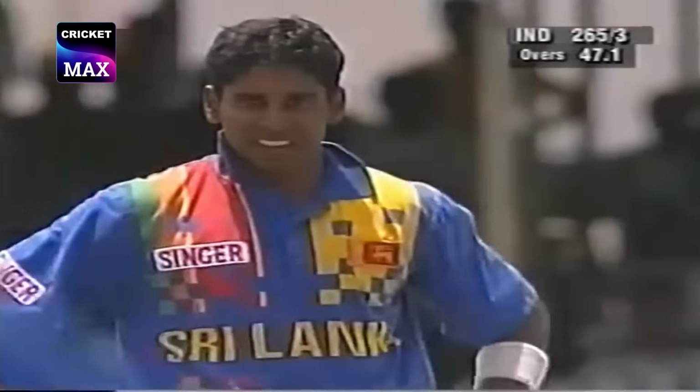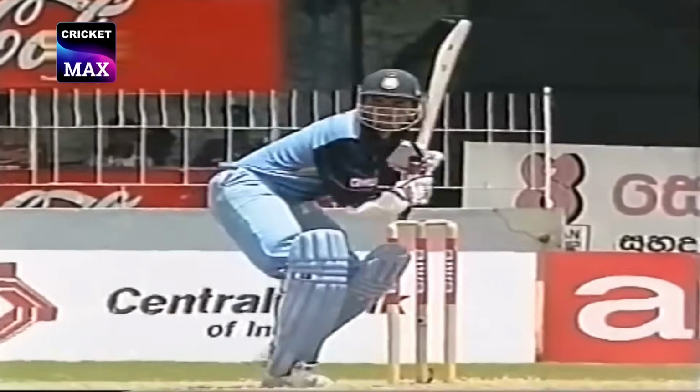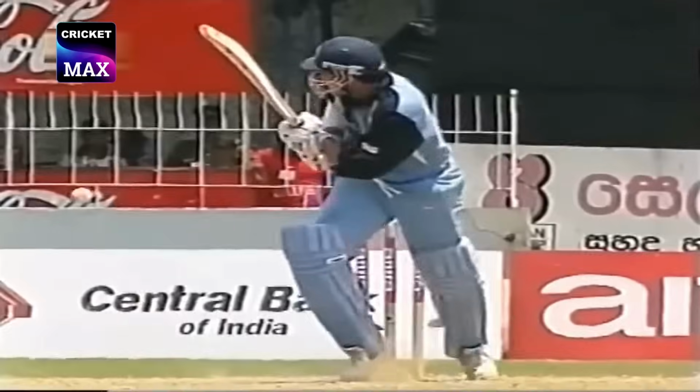Oh, he's got that fine. And a runaway for 4. The fine leg is up. He can't bowl there. And just easily placing it.